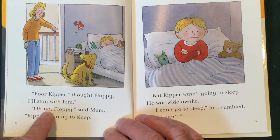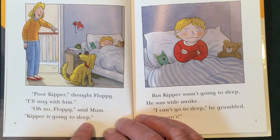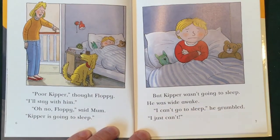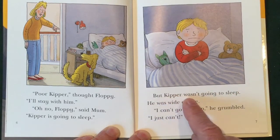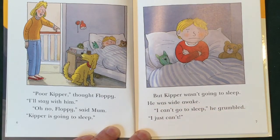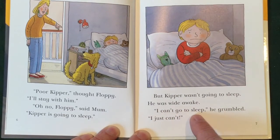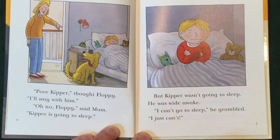"Oh no, Floppy," said Mom. Kipper is going to sleep. But Kipper wasn't going to sleep. He was wide awake. "I can't go to sleep," he grumbled. "I just can't."